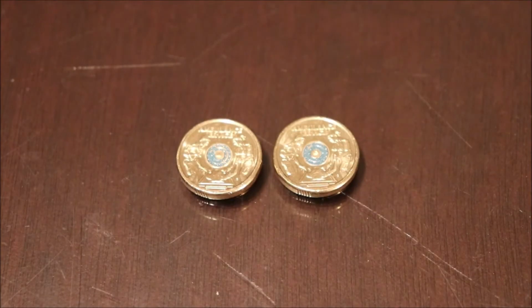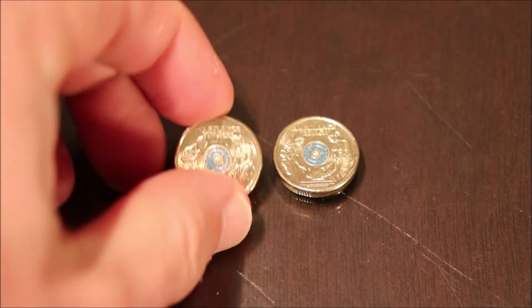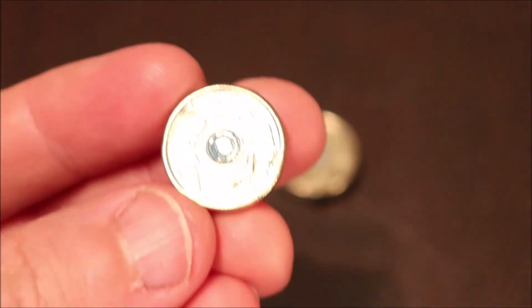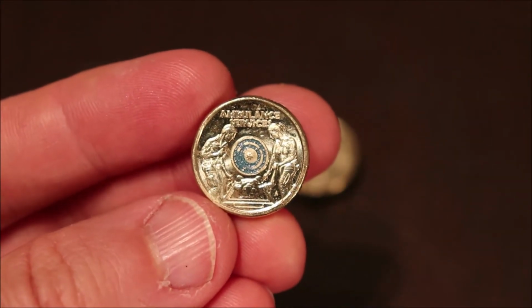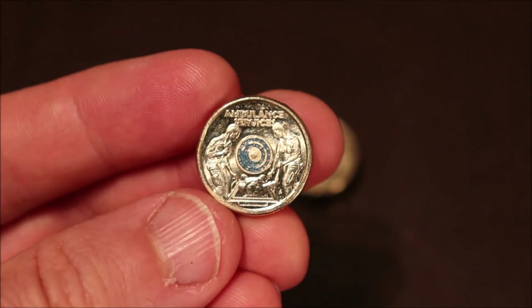Alright, number 2, check it out. These new 2021 $2 ambulance service coins. Finally, not finally, we found one straight away. Now, that's the excitement out of the way. Now for the reality. So let's have a look at this coin.